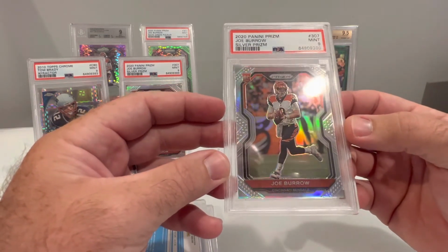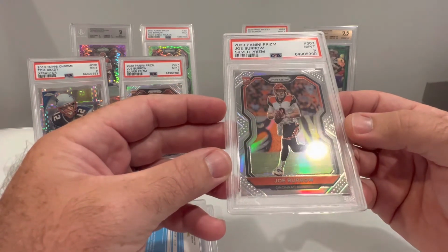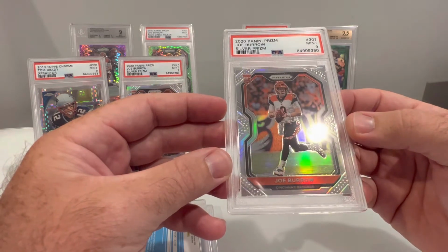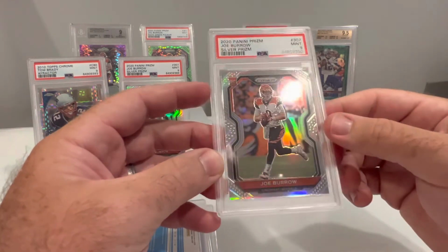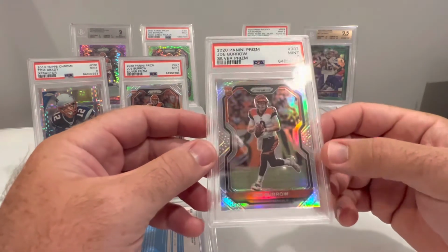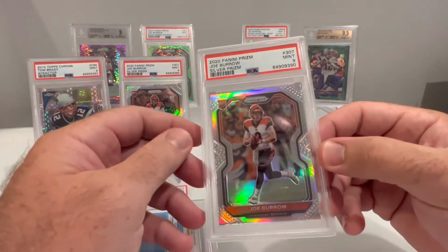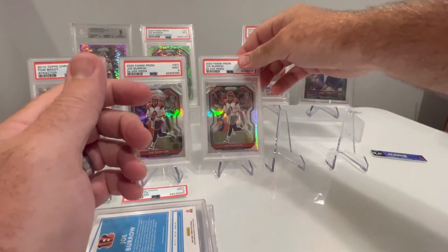But what this one has right there is a little dimple. And then down here is just a little nick right there, just past his foot. And so those are really just the two surface imperfections. So at first I was kind of concerned that this would come back an 8. So I'm happy that it came back a 9. I just wanted to get it encased any which way, so I wasn't too worried about that one.